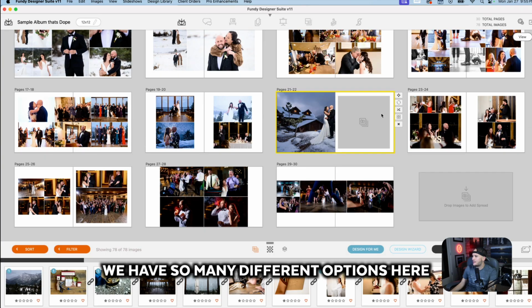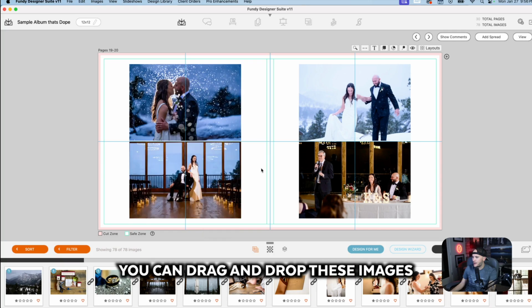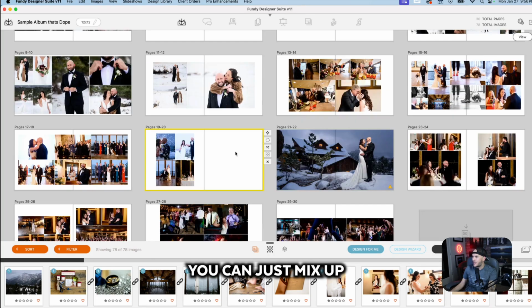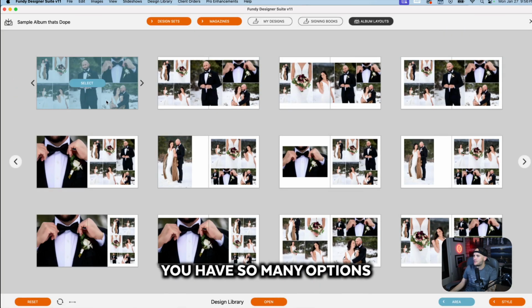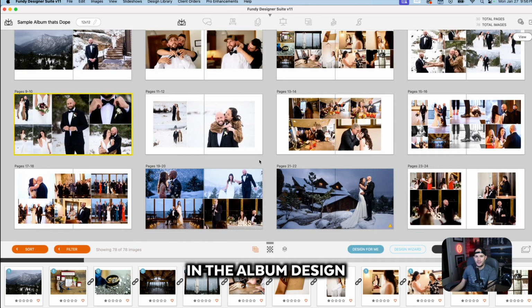We have so many different options here. If you wanted to drag and drop, you can drag and drop these images. You can put all of them on one page. Again, you can just mix up the designs here to switch the layout, make something that's a little bit more appealing to you. You have so many options, and I encourage you all to play with this because there are some really cool features in the album design wizard.